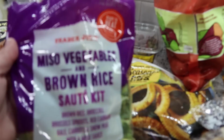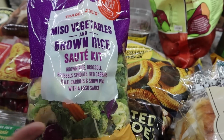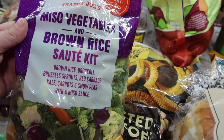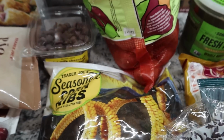But this is the Trader Joe's miso, vegetables, and brown rice saute kit. It is super yummy. Just throw the whole thing in a pan and saute it. It's a really great quick lunch. It's brown rice, broccoli, Brussels sprouts, red cabbage, kale, carrots, and snow peas with a miso sauce. So picked that up for myself.